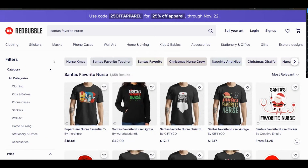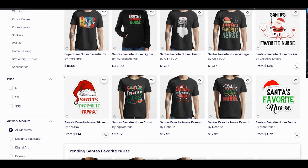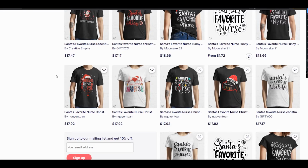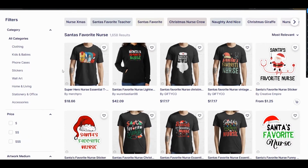Okay, one more holiday design for today, and in the end there will be 2 evergreen designs for t-shirts. This Christmas design is Santa's favorite nurse. Yes, you can find high competition here too, almost 1,500 different designs, but most of them look very similar, and it is a very old Christmas design. You can definitely find some designs that were made 5 years ago and which are selling good even now.